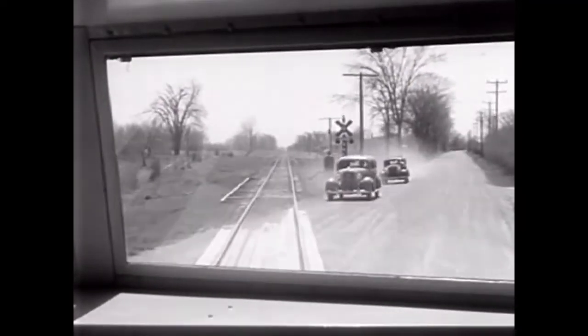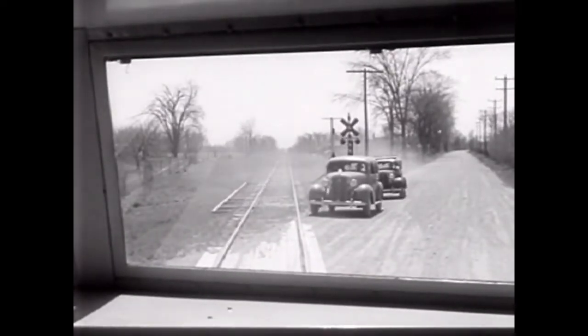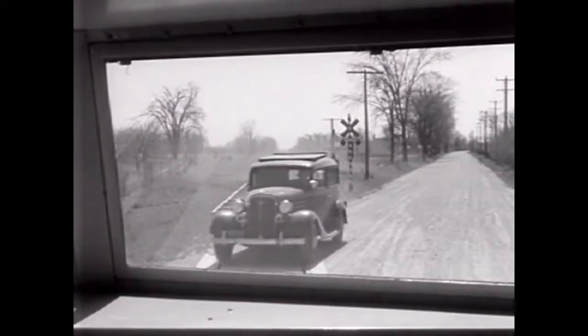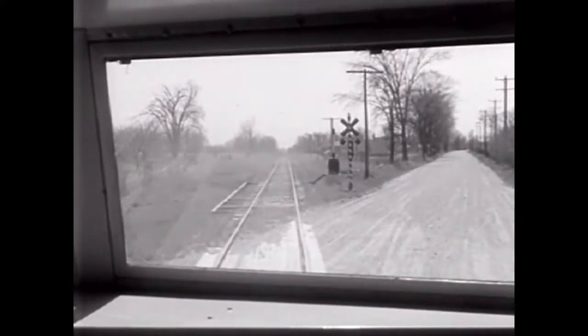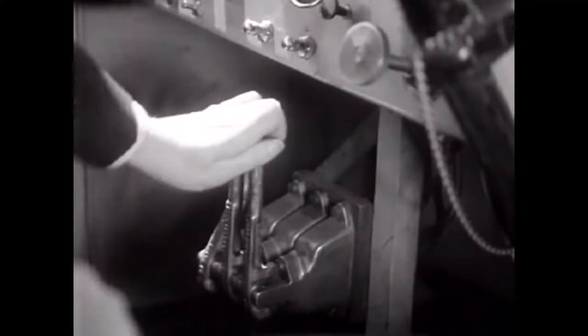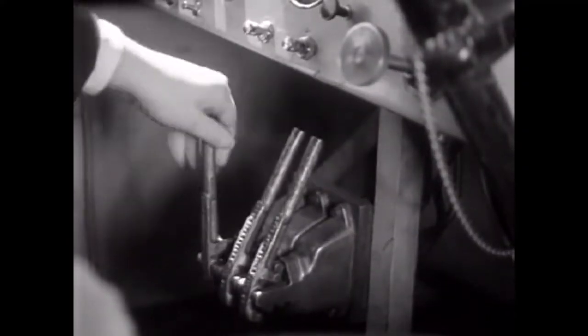Watch out for those cars. No chance for an accident when we can stop like that. It's expecting a lot to think that a train will stop at a crossing, but this new rail bus can do it. The miles fly by in a hurry, and here's the highway again. Miles saved by the rail shortcut.